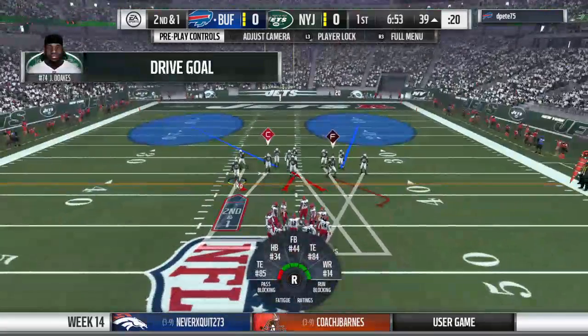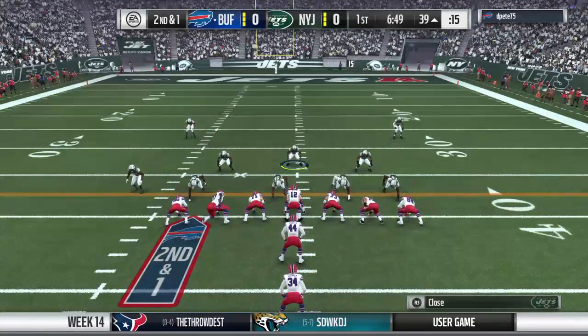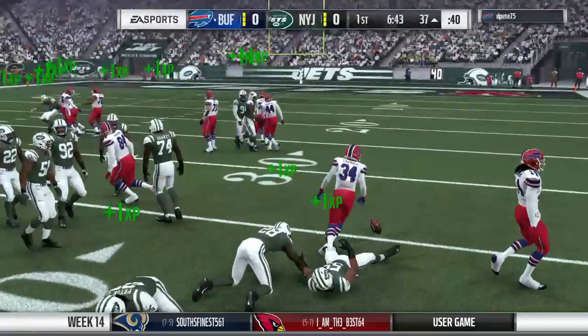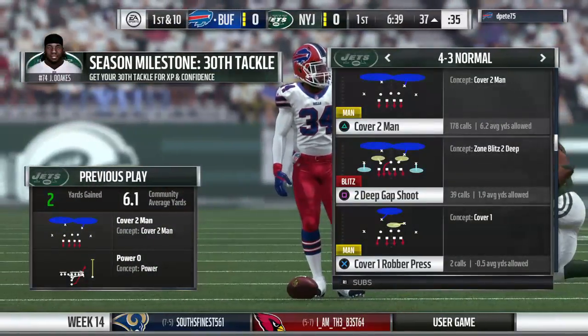Second down, they need less than a yard to pick up the first. And on the outside, they're playing press coverage. They'll give it to him right up the gut. And he'll get it down on the play to the 37. 2 yards on the pickup there, but it's enough to give him a new set of downs.